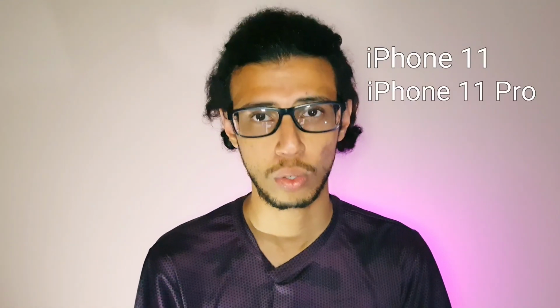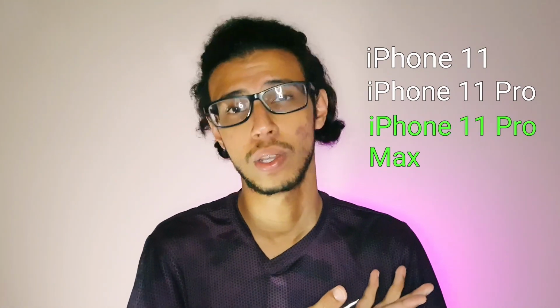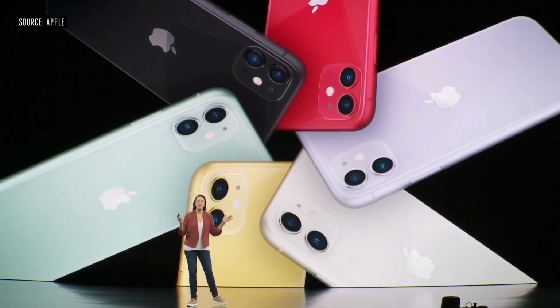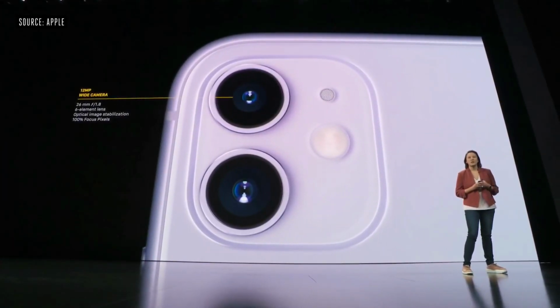Here's everything you need to know about the new iPhone 11, the 11 Pro, and the 11 Pro Max. Yeah, get used to that ridiculous name. Let's just talk about the biggest change Apple has ever made, which we probably knew already by all the leaks and renders: the cameras. There are now 3 cameras on the back, 2 on the standard iPhone 11.